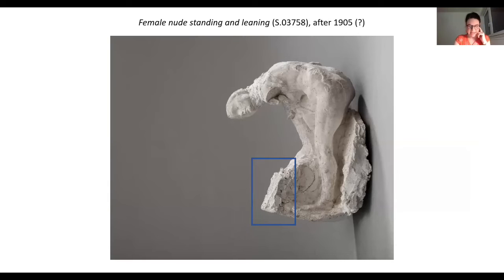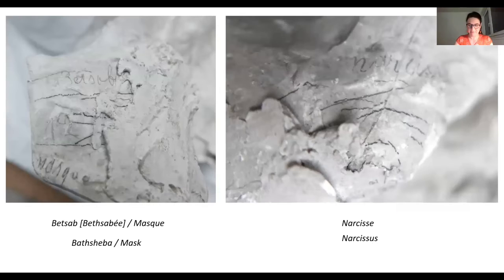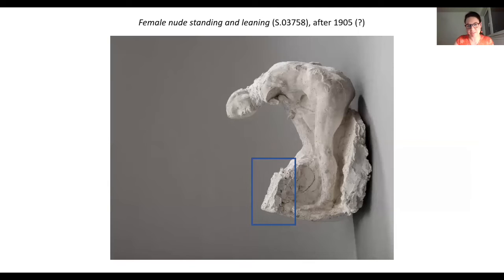In the third case, it's a little bit different. This figure is made with a living body and the head that Rodin used in a lot of assemblages. This head is known as the head of the Slavic woman. The figure bears several inscriptions, including two objects for a leaning figure. So the inscriptions are just here.